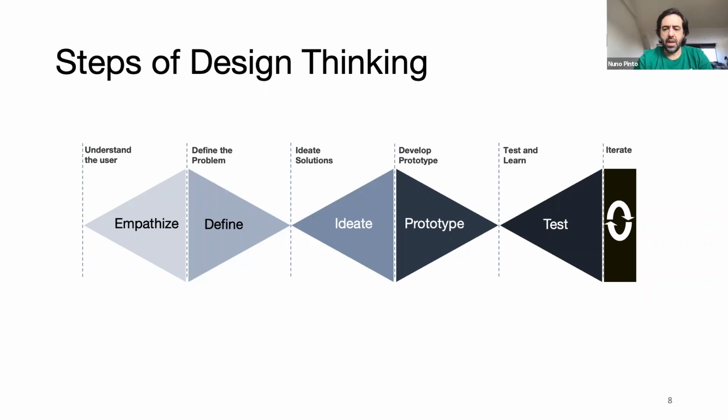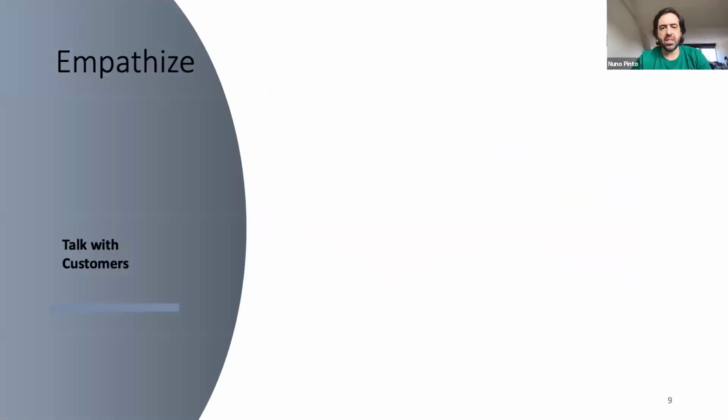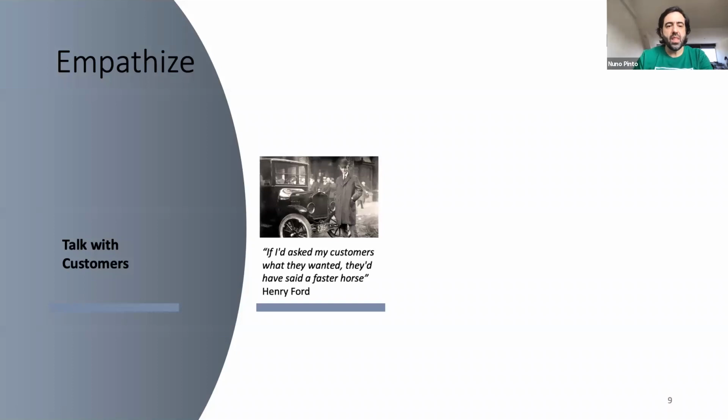So the first step, as we said, is empathize. And empathize is talking with the customers, understanding their needs. And here, what you don't want is to go to the customer and simply ask them, hey, what do you want? And simply download the content of that conversation, right? You don't want to be in a position where you will be asking the customers what's the product that they want and be in solution mode. You rather want to be in the problem space and try to uncover what needs are behind the needs. Right? So just to give you a small example, Henry Ford once said that, this is quite funny, if I asked my customers what they wanted, they would have said a faster horse, right?